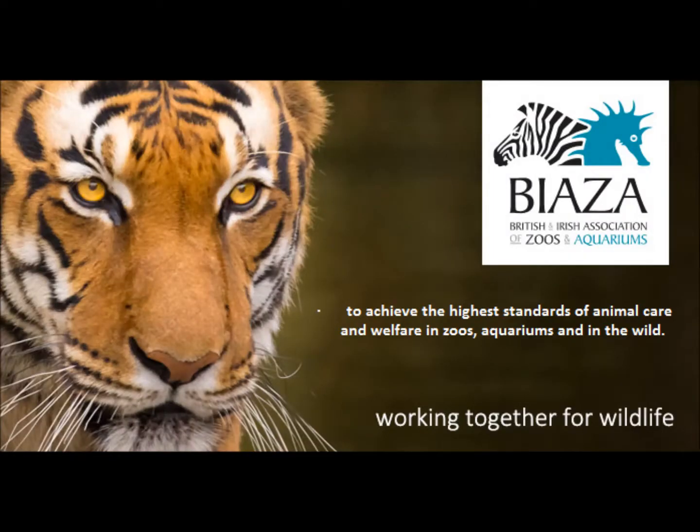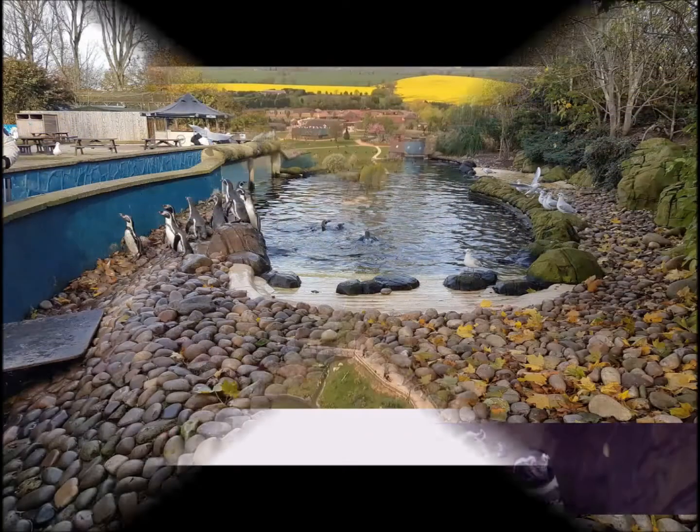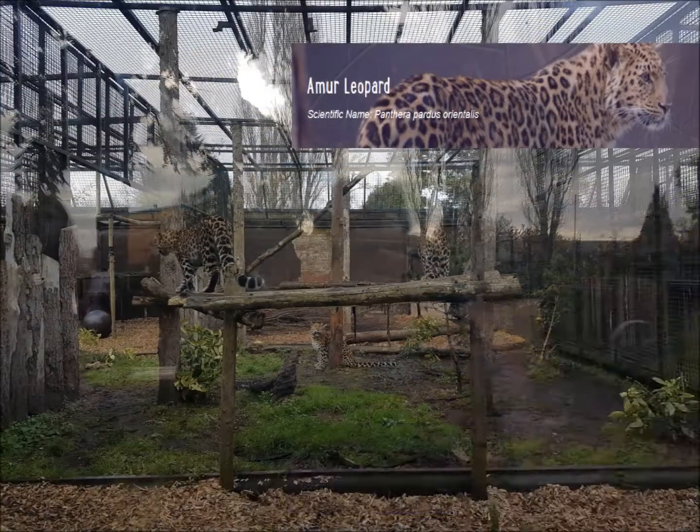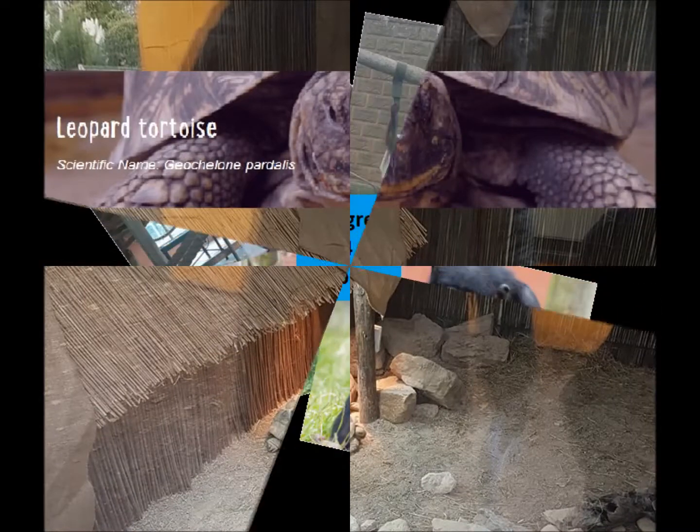Many British zoos aim to follow the BIA's mission statements. One aim is to achieve the highest standards of animal care and welfare in zoos, aquariums, and in the wild, and during our trip to Twycross Zoo, we evaluated this, with a focus on the impact on the animals' popularity and the efforts Twycross puts into their enclosures.